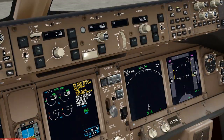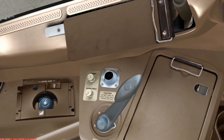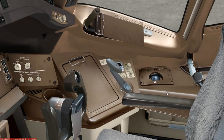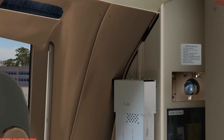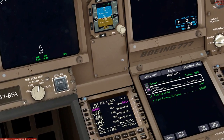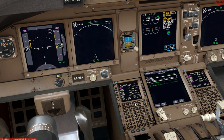Let's run a checklist. Oxygen tested on my side. And we're good. 100% over this side. And 100% over that side. And the jump seat just up 583 is fine. Please the takeoff. With takeoff runway 16 left, just off 583, good luck.